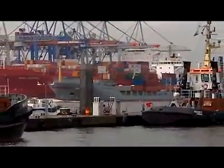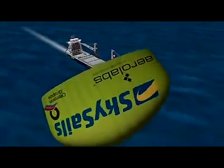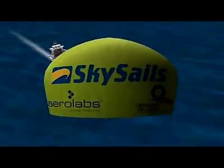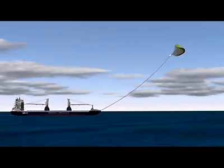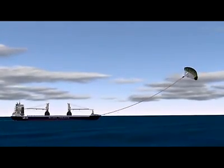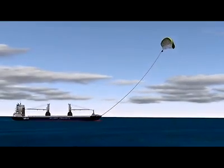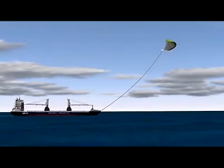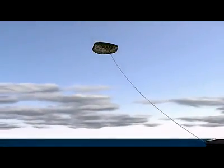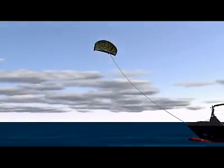Now, for the first time, SkySails is offering a wind propulsion system based on large towing kites, which meets all these challenges and requirements. Depending on the prevailing wind conditions, a ship's average annual fuel costs can be reduced by 10 to 35% by using the SkySails system. Under optimal wind conditions, fuel consumption can temporarily be cut by up to 50%.